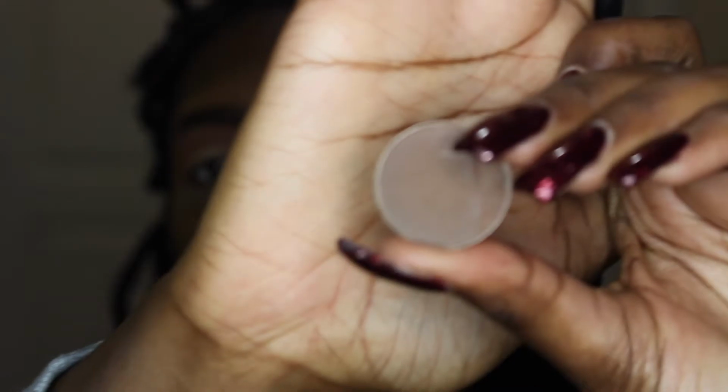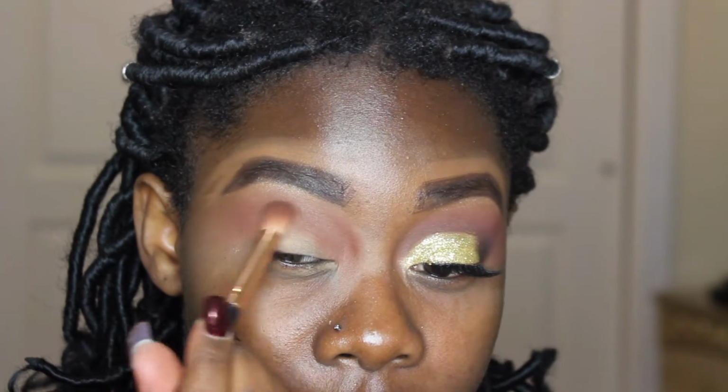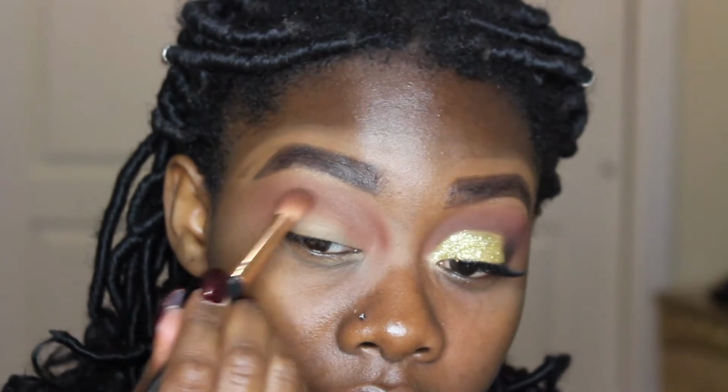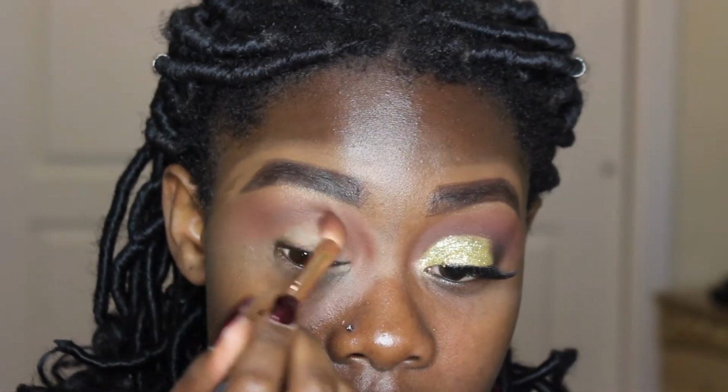So now I'm just gonna take the shade Mocha and I'm going to blend this. And I'm taking it lower and I'm looking kind of slightly up just so that I can follow where exactly my crease is. And I'm just kind of pressing the brush into my crease. So I'm packing it on first and then I'm gonna blend it out.